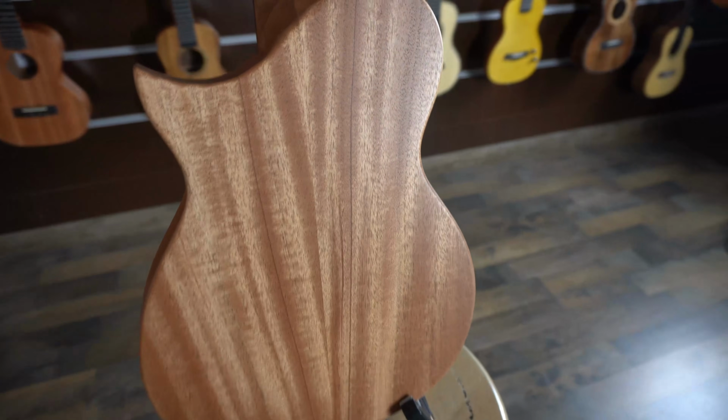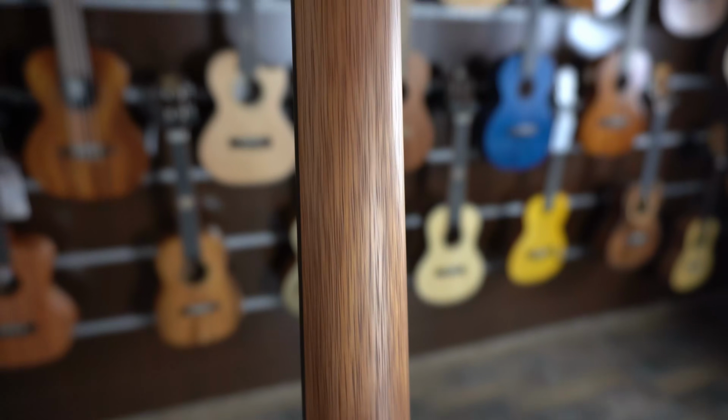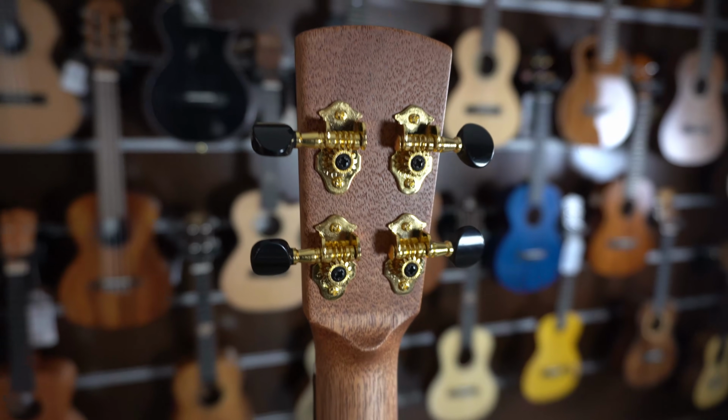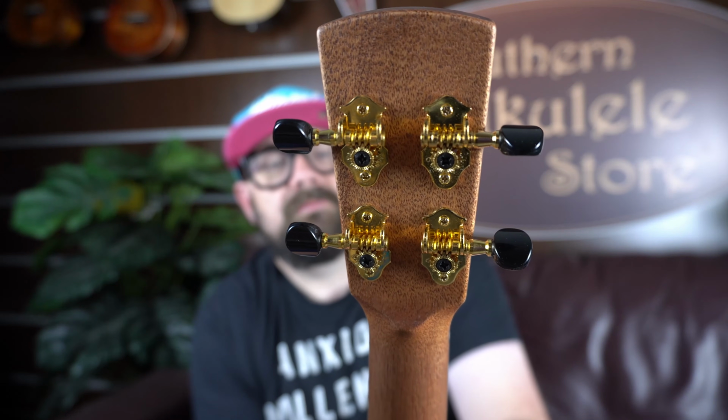A cutaway for higher fret access. This model has an ebony fingerboard and bridge, going up to a koa headstock, ebony headstock with a koa leaf inlay, gold open gear tuners.